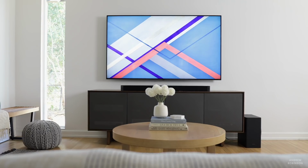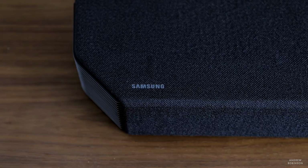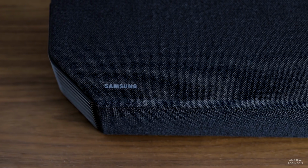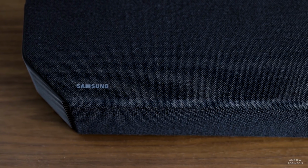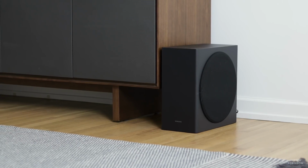The Q950T is Samsung's flagship soundbar for 2020. It is a true 9.1.4 Dolby Atmos soundbar system, as both the bar and the rear speakers have upward firing drivers, and no home theater is complete without a subwoofer, and the 950T comes with a wireless one.